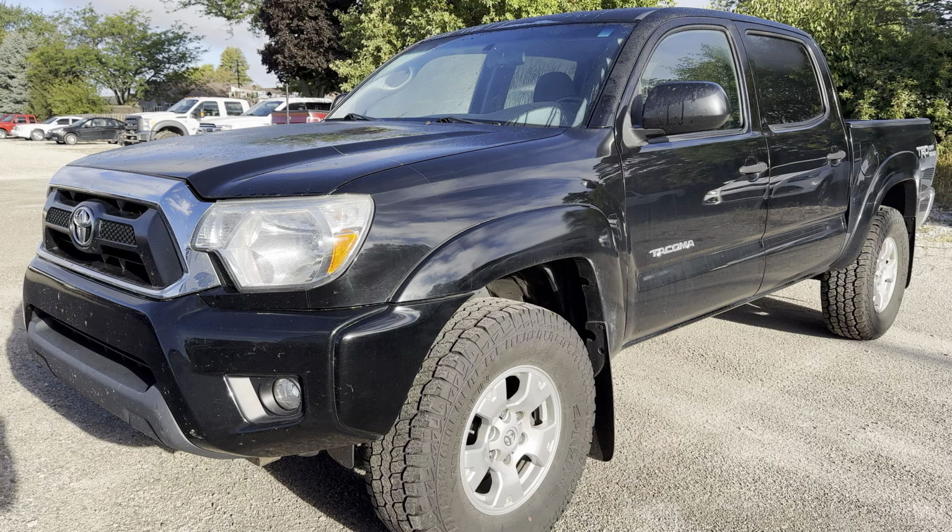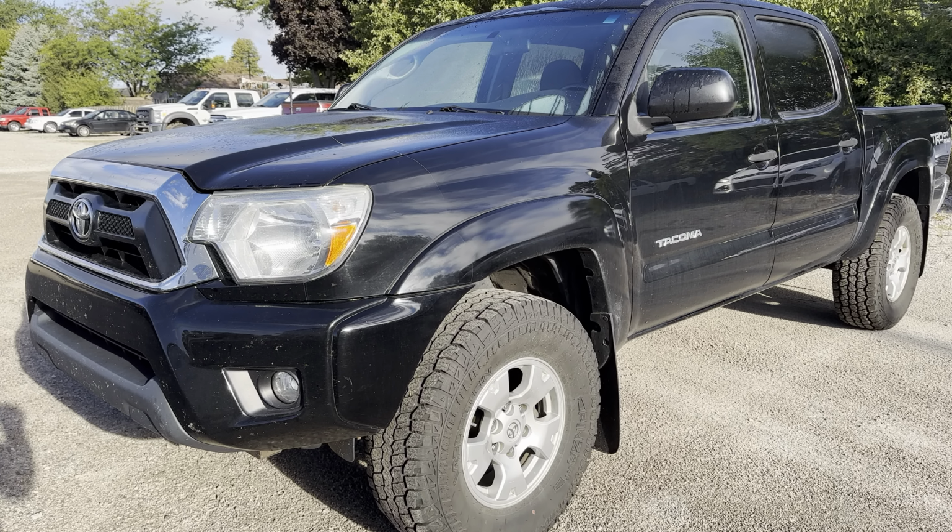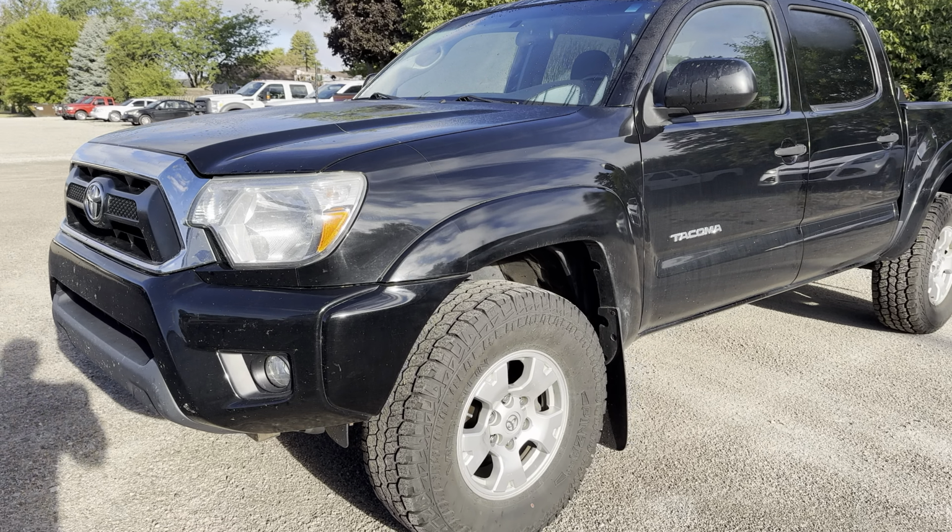Today I got a walk around video for you on our 2014 Toyota Tacoma. This is the Tacoma base. It was just traded in somewhat locally. He was from a couple hours away. He was actually a service manager at a Honda dealer and bought an F-150 from us. So he had owned this, bought it earlier in the year and just needed something bigger.